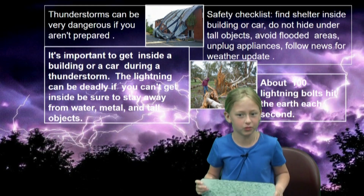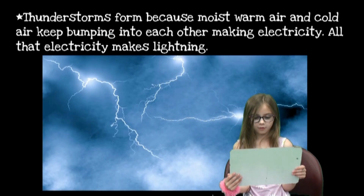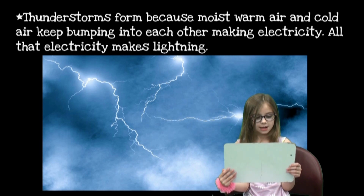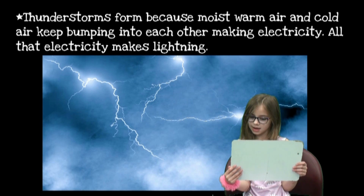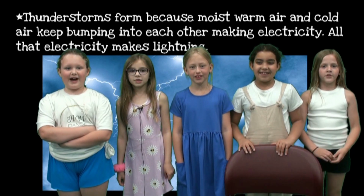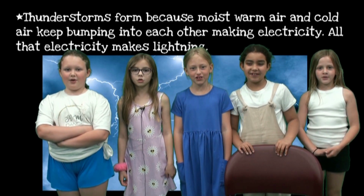And last comes Mila. Thunderstorms form because moist, warm air and cold air keep bumping into each other, making electricity. All that electricity makes lightning. When thunder roars, go indoors.